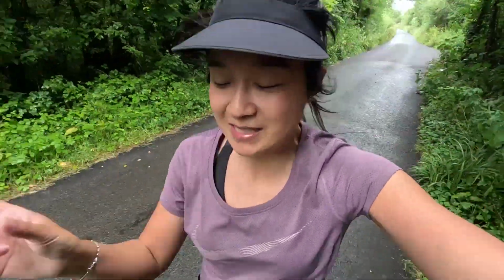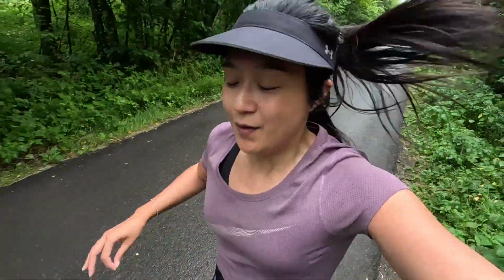I think that's the problem with breaking up the run into different chunks and different distances. Kind of just lost track, and I didn't really check the total distance I've been running, but never mind. Only 3k left to go, and I'm still feeling good.